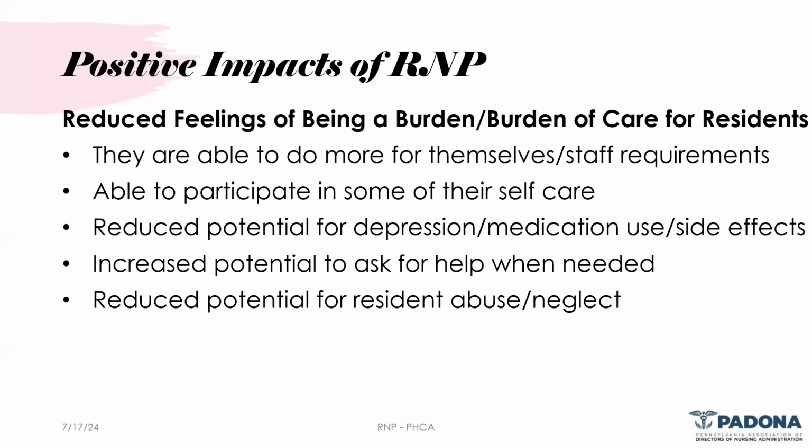It increases the potential for them to ask for help. The more they can do for themselves, the more likely they are to ask for help with the things they're not able to do for themselves. The resident who can wash their face and hands, do toilet hygiene, shave himself, do his upper extremity dressing, when he needs help to get out of bed, that's the one thing he's going to ask for help for. He's going to do it because it's only one thing. It's not, "I'm a total burden and I have to have help with everything that I'm doing."